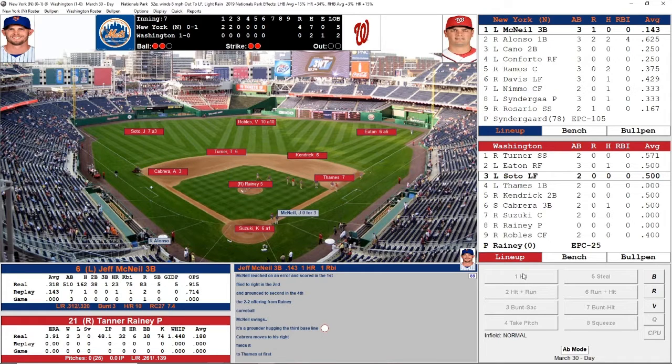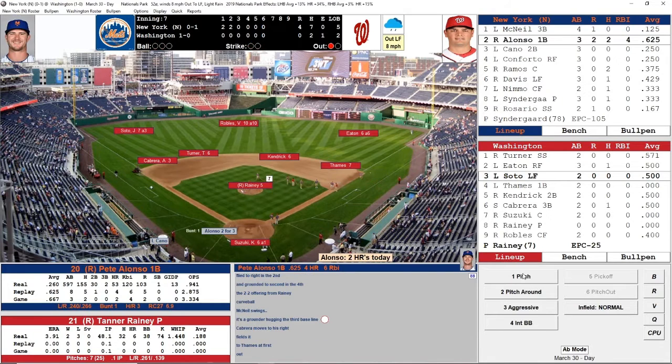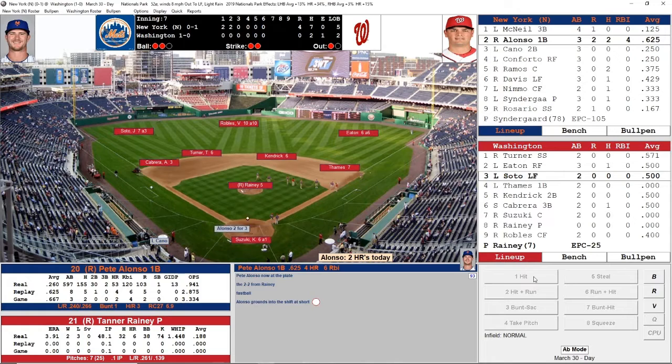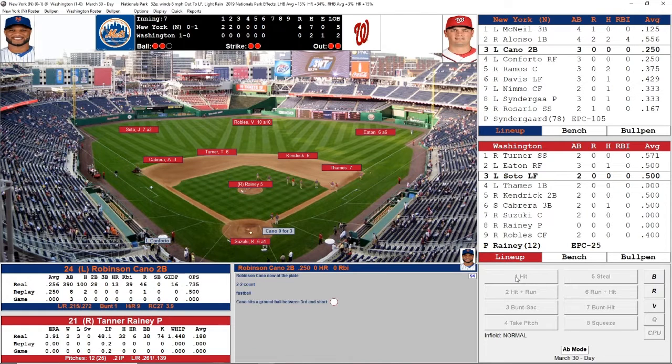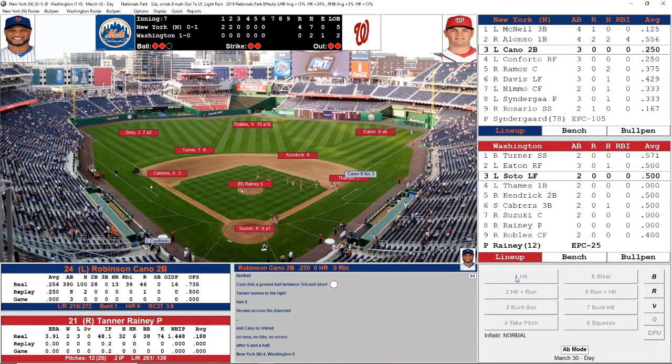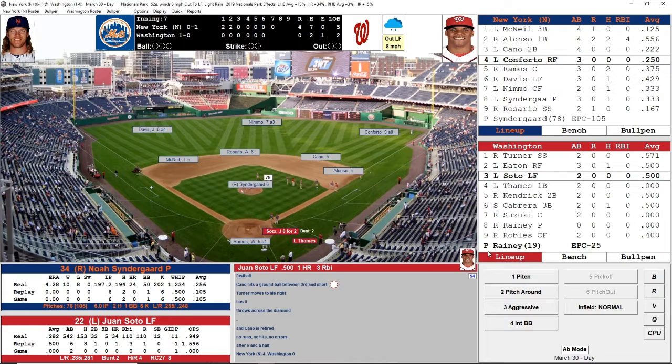Grounded to third. Cabrera fields it. Throws to first. And there's an out. Pete Alonso, 2 homers on the day. The pitch. Grounded up the middle. Trea Turner with a great play, and retires Alonso. Robinson Cano will stand in with 2 outs. Grounded to short. Turner with a quick throw to retire Cano. Yeah. So we get to the bottom of the 7th. It's 4-0 Mets.